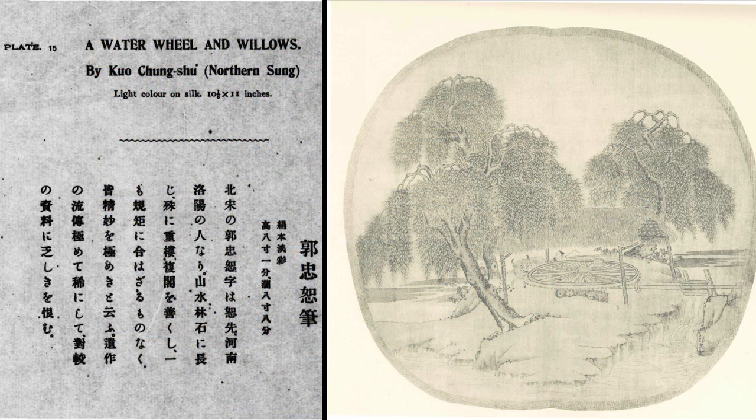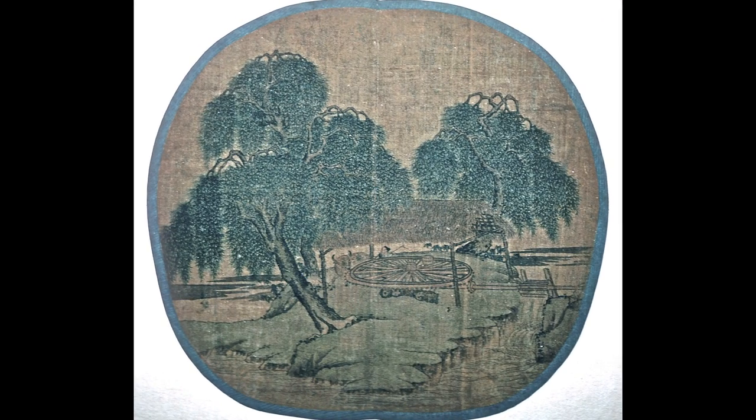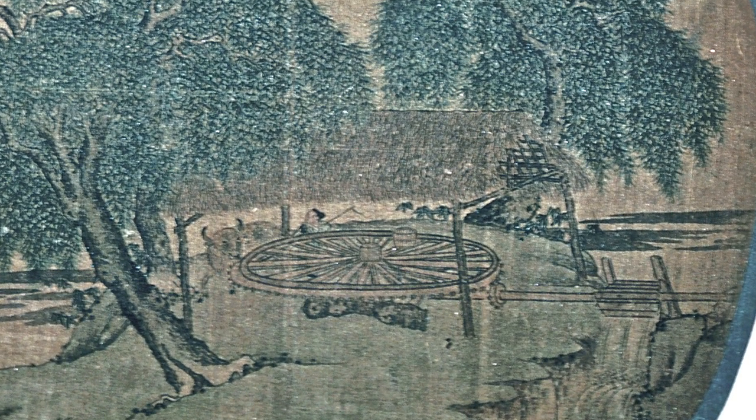The 15th Hikkoen leaf is attributed, again without solid basis, to the early Song master Guo Zhongshu, who was famous for architectural paintings and for doing a copy of Wang Wei's Wang Chuan Villa compositions. Next, please. The fan-shaped painting is probably of late Song date, and it represents a water wheel under willows, powered by an ox who plods endlessly around, watched by a boy, to raise water for irrigating the fields, all under a thatched roof that shelters them from the rain.